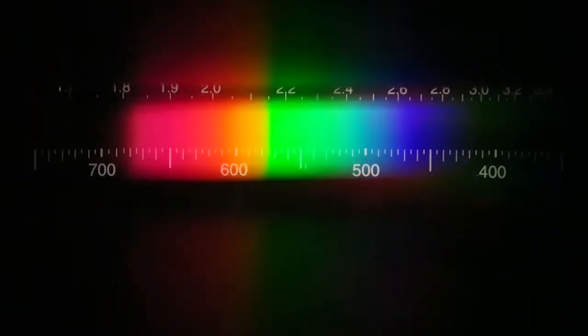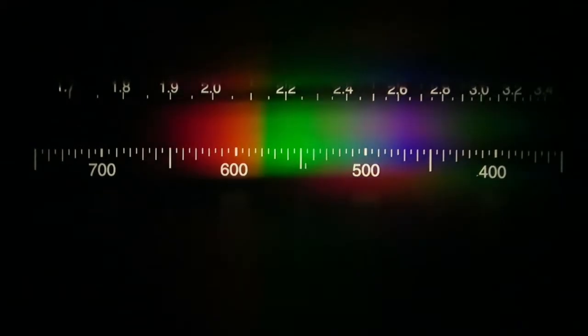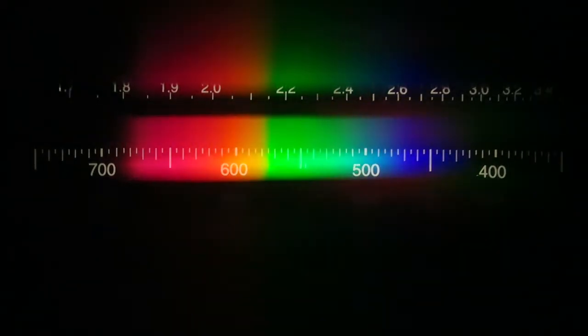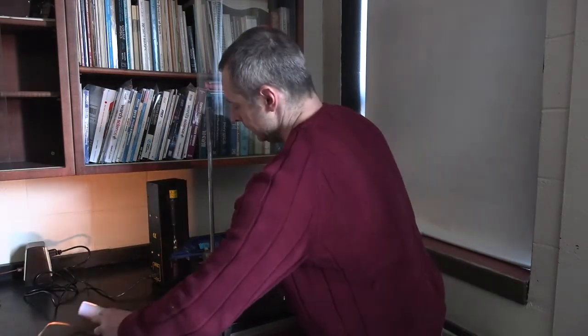Now here comes the white light. And as you can see, it creates a rainbow. So this splits, again, all the colors of the white light into all its colors. And you could see that the red light reaches almost 700 nanometers, and then the violet light reaches nearly 400 nanometers on the right side of the scale. So that's the spectrometer with white light.